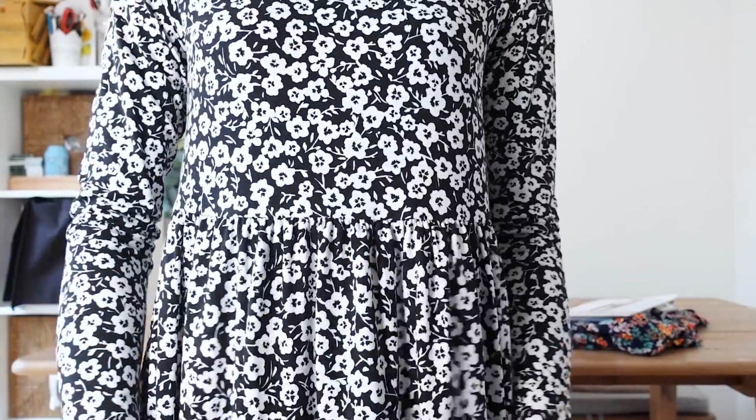So I'll just stand up quickly and show you so you can see a little bit more of what it looks like. It is a midi dress, so I won't be able to show you the full thing, but I'll just quickly stand up so you can see. So it's a long-sleeved jersey midi dress. And yeah, I absolutely loved the print of this.